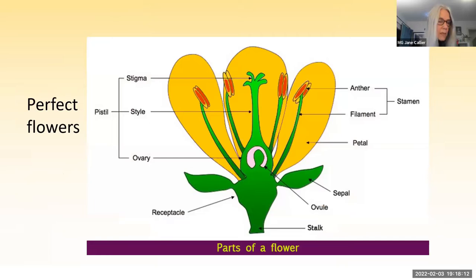So now you may be scratching your head going, well, what's with this male flower, female flower situation? The flower's a flower, right? Well, that's because most flowers are called perfect flowers because they have both male and female structures on them. So on the left there, you can see the pistillate structure, which is the female organs. And on the right are the male.